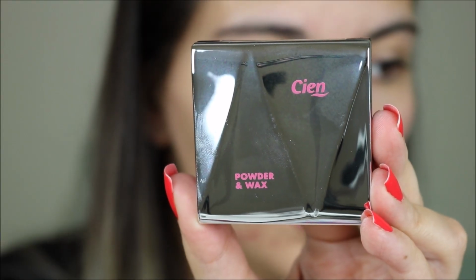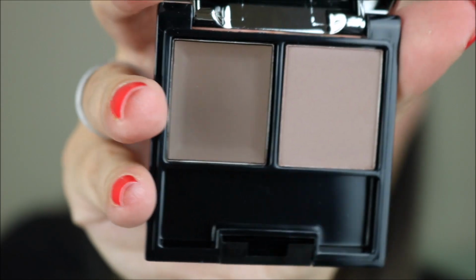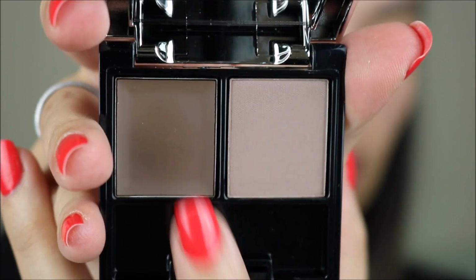But without further ado, let's try these. Okay, so there are 5 products in this range and I'm going to show you one by one. So we have a brow powder and wax. This has a really cute clasp and we get a mirror. There's a very tiny brush, like an angled brush and a sponge. Then this is what the product looks like. The wax on here and the powder. I don't think I'll use this, but the fact that we get a mirror is really nice.